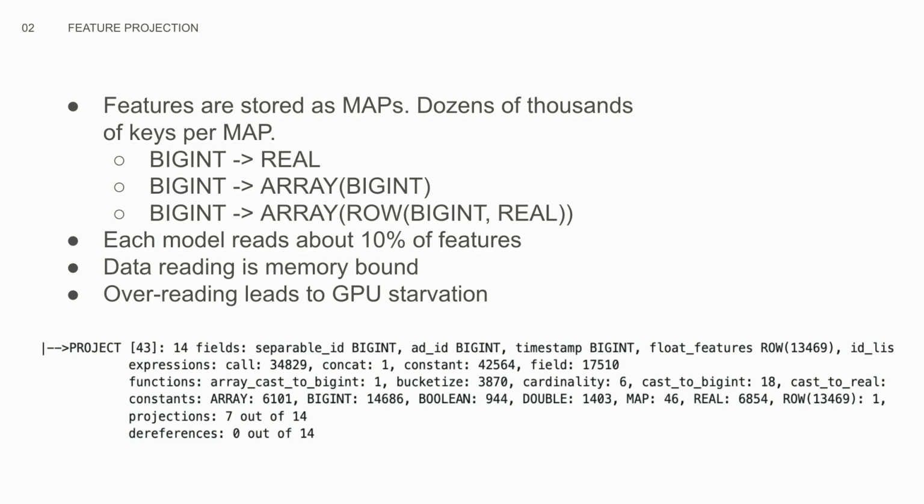I have this snippet from just one node from a query plan from one of the queries that's used in AI training. The reason I have it here is simply to illustrate the sheer scale and the difference between query plans in analytics and query plans in AI. We all probably know in production, queries are huge. Query plans are huge, sometimes hard to read, a lot of things in them.